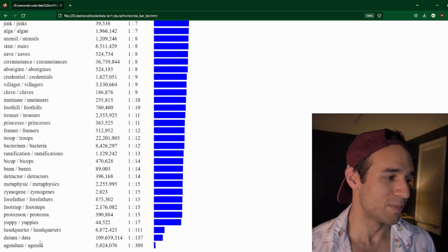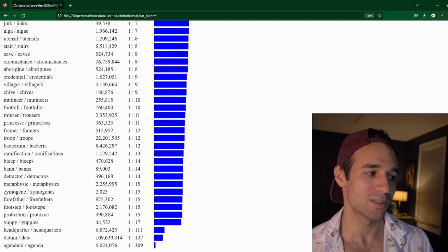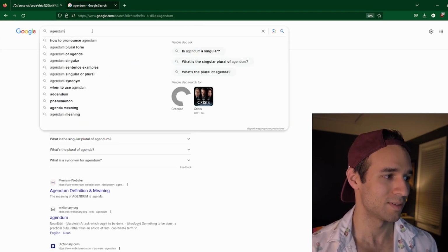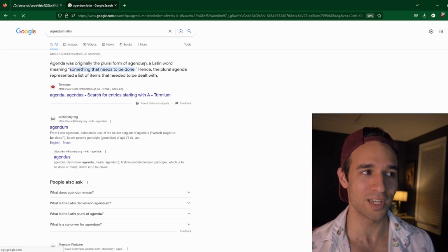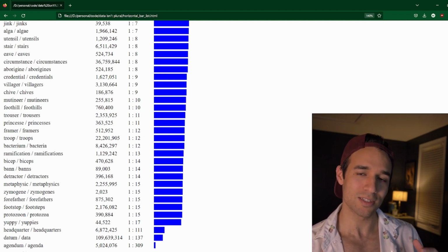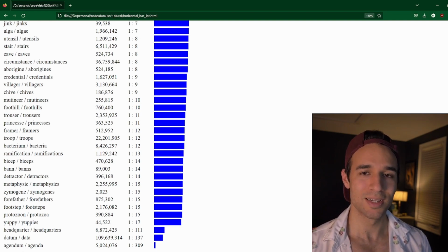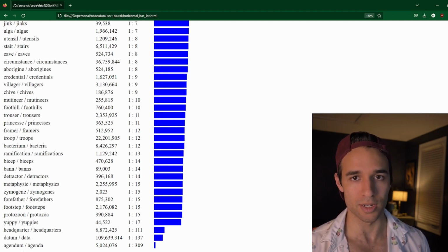Okay. So data, let's look at agenda first. These are both Latin words where, oh, is that true? Agenda was originally the plural form of agendum, a Latin word. Okay, yeah, I thought so. Okay, so of course, in English, agenda is not a plural of agendum. Agenda is a singular word. You have an agenda. And if you had several agendas, you would have agendas. Agendum is just not a word in English. That's all there is to it.